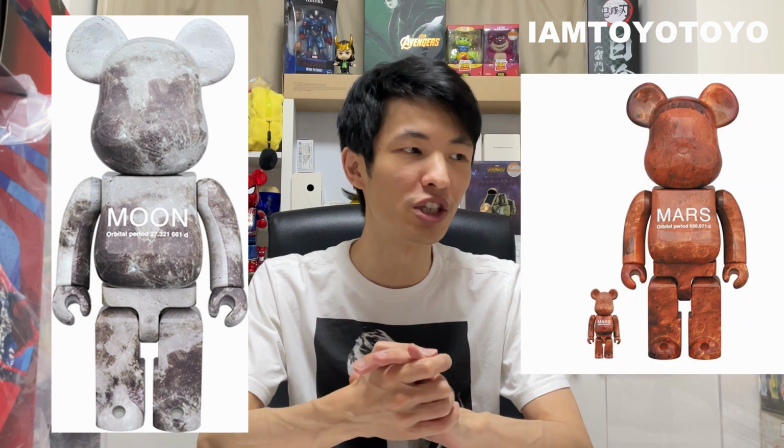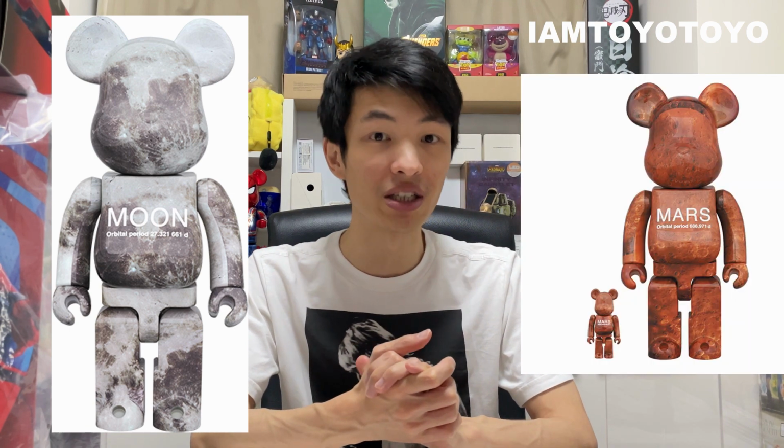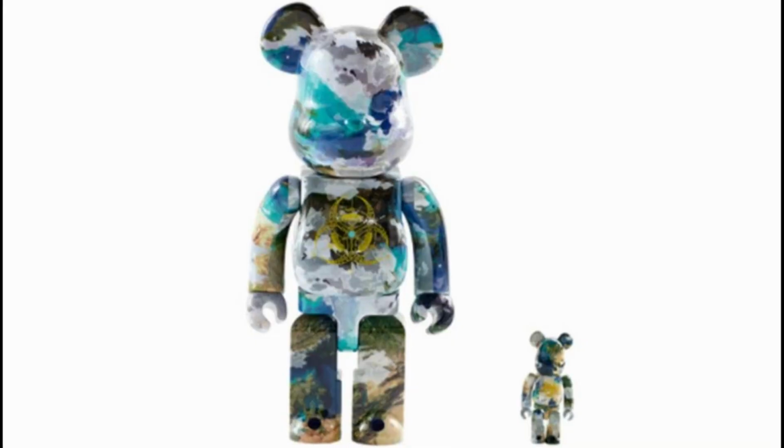For those of you who've been collecting, you must have got the Moon as well as the Mars version already, and I am guessing that they will be releasing all the different planets for collectors to complete their entire collections of the planet line. Also with this one, I think it's nice that they have used a different variation of the Earth print, which is slightly different to the Intersex version that we've seen previously.